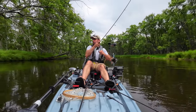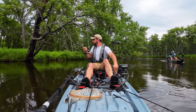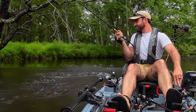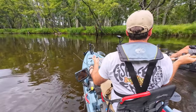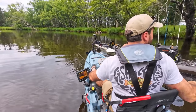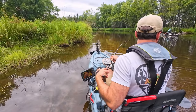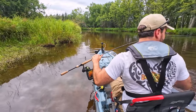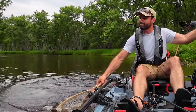I'm not getting bit tight to the cover. It's like I'm throwing at the cover and then I'm coming almost halfway up. Yeah, they're usually off a little bit. Trying to save myself a net job, but they just keep going and going and going. That's another good one.